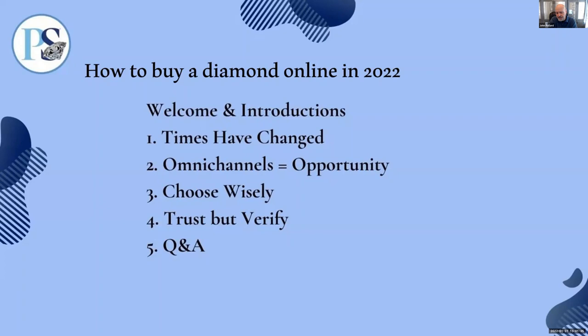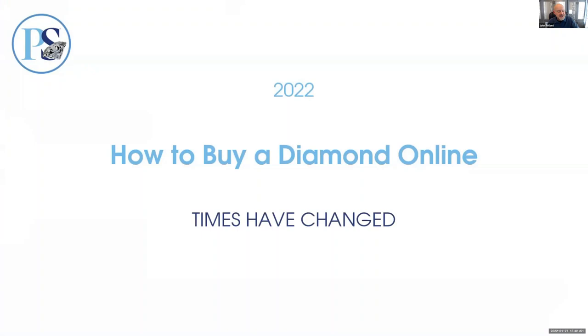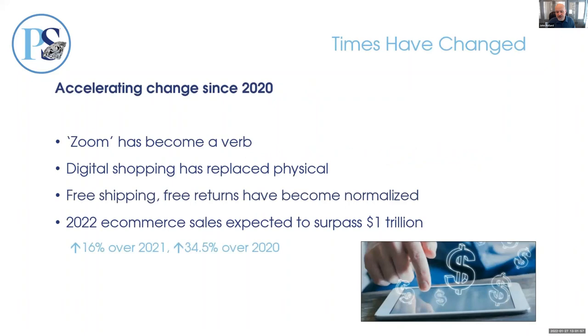At the end of this session, we hope you will have all of the information you need to navigate these waters and successfully buy a diamond online in 2022. Our first section is about accelerating change. Many things have evolved or changed in the past 22 years, and especially in the past 2 years. These changes impacted many aspects of life, including how we interact and how we purchase things.